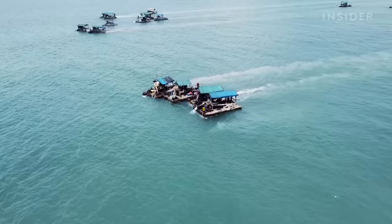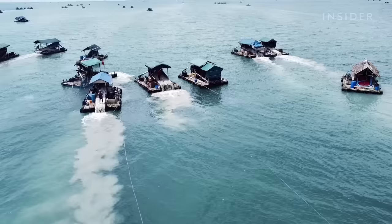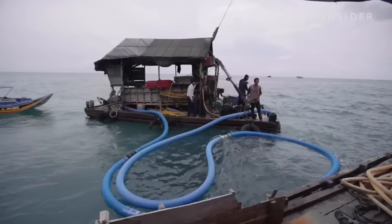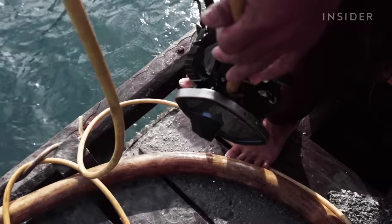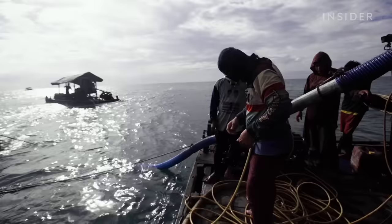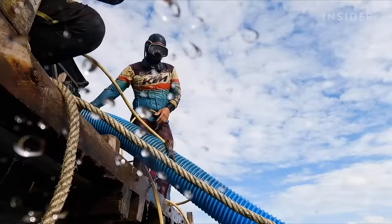Pontoons form what looks like a small floating village. But each float has its own mobile crew. Today, the water is choppy and there are no life vests on board. All he has are these goggles and a basic snorkeling cap. Even just reaching the seabed is a challenge.